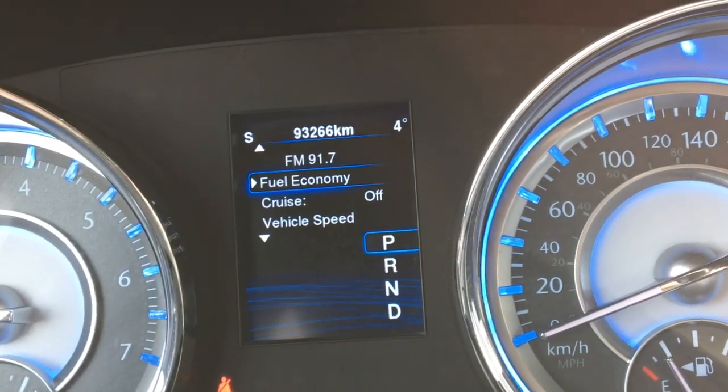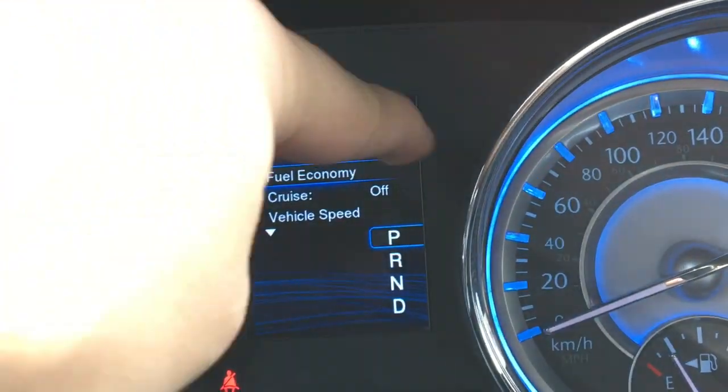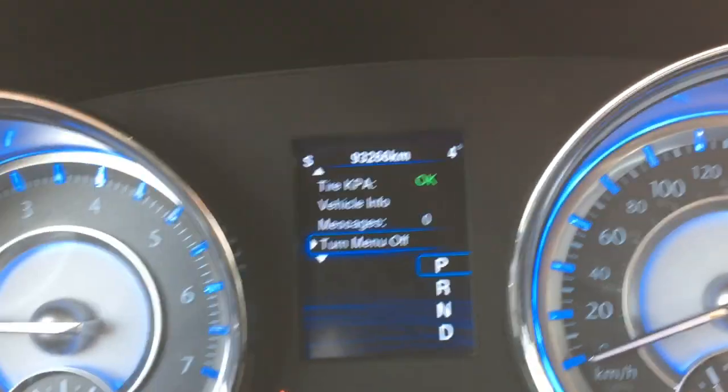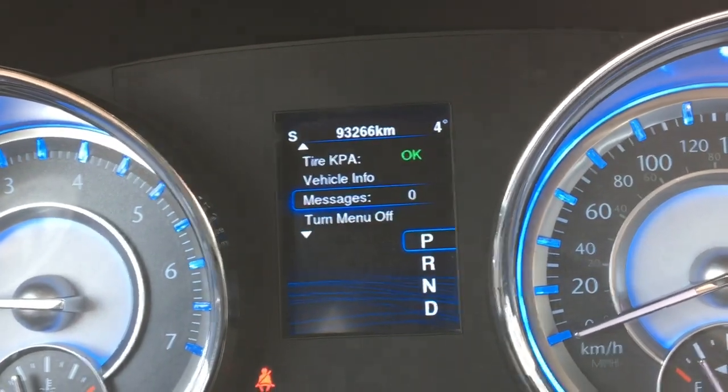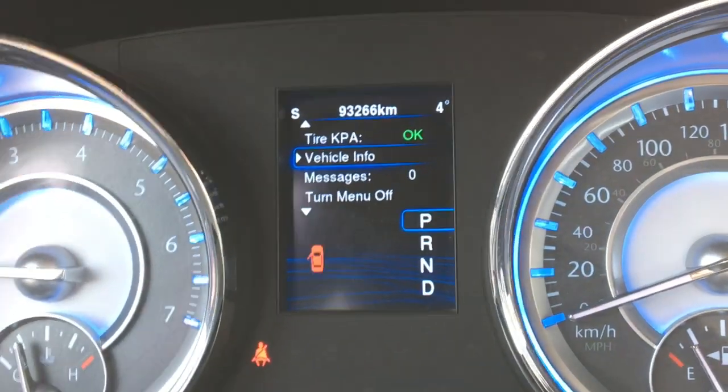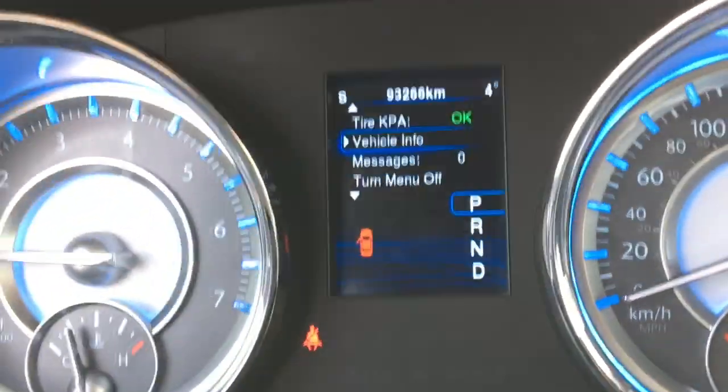And here we go. That's a little info bar that lets you know what's playing on your media, which is pretty cool. Turn the menu off if you don't look at it. Press the button on the steering wheel again. It comes back on. Fantastic. There's a compass there and an outside thermometer. And if you open up any door on this car, it will let you know which door on the car is opened.